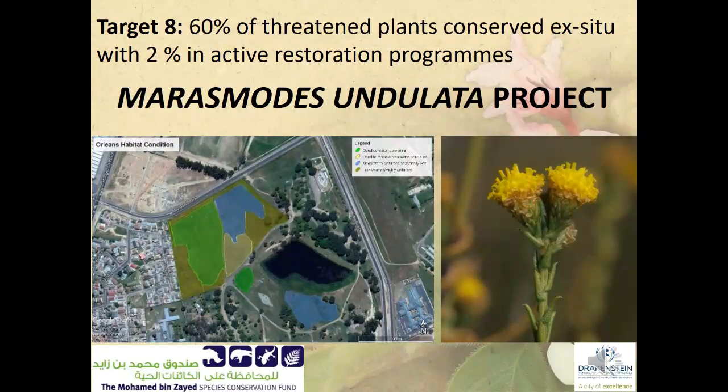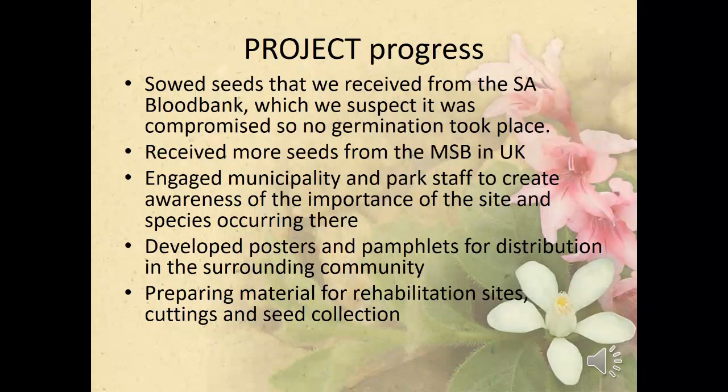Then in Target 8, this work is focused on ex situ conservation. We have one pilot project running at the moment, the Marasmodes undulata project, and the aim of this project is to re-establish Marasmodes undulata at Orleans Park in Paarl. The project is funded by the Mohammed bin Zayed Conservation Fund.